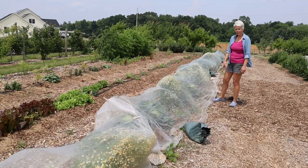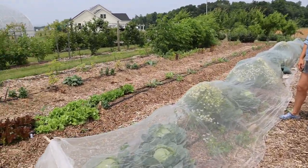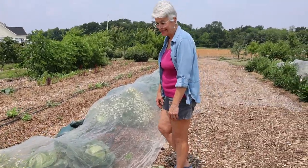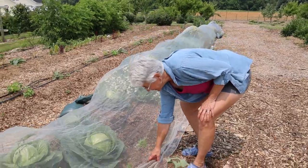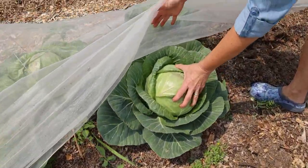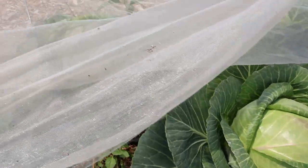All right, so this is the fourth irrigated quadrant of the garden. And this first row is my cabbage. I like cabbage, and it did well this year. I mean, look at some of these. I picked one this morning, but I have some beautiful, nice big heads of cabbage. I'm gonna be picking some of those and putting them at the farm stand probably tomorrow. They're all like that.